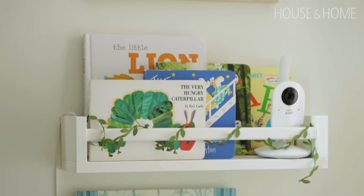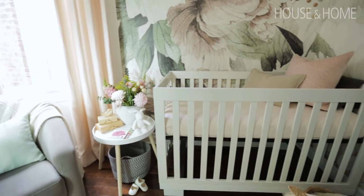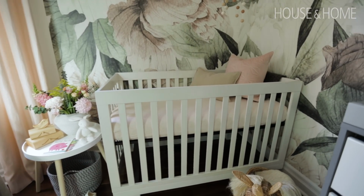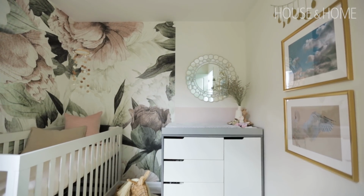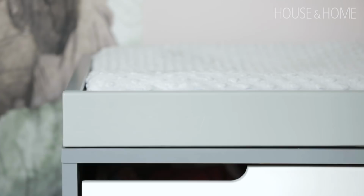One great thing to consider when designing or creating your own nursery is to have convertible furniture elements, whether that be the crib that converts into a toddler bed like this one, or a change table where the top can easily be removed, and then you have a nice dresser that can transition as the child grows and their needs change.